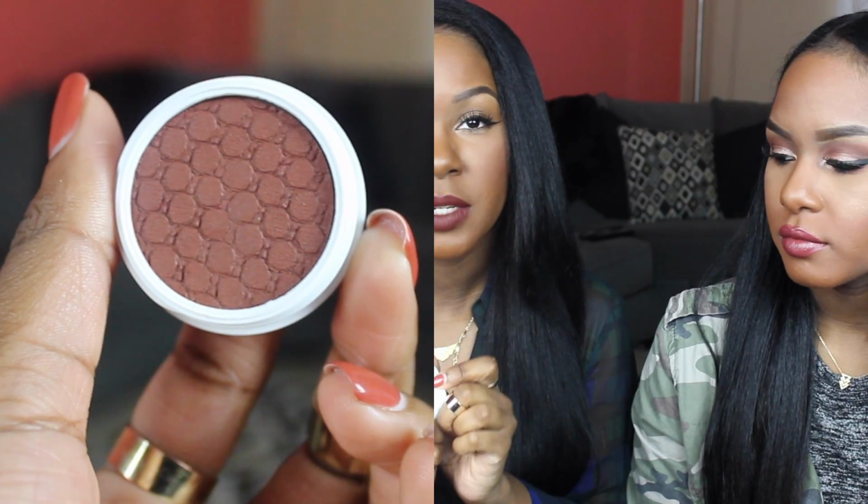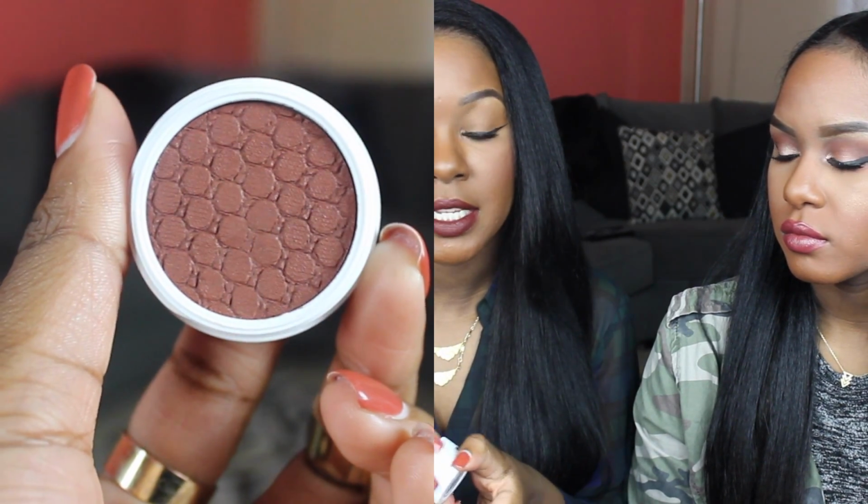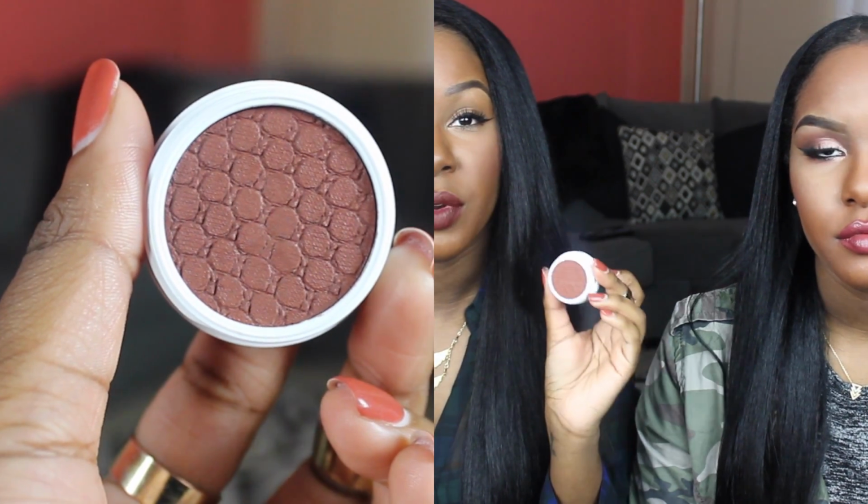And the next color that I got is Bandit. This is just a medium tone brown. It's a little bit lighter than Mittens, and it's going to be a gorgeous shade for blending or a transition color if you're darker. And yeah, it's a warm reddish brown color, so I really like this one.